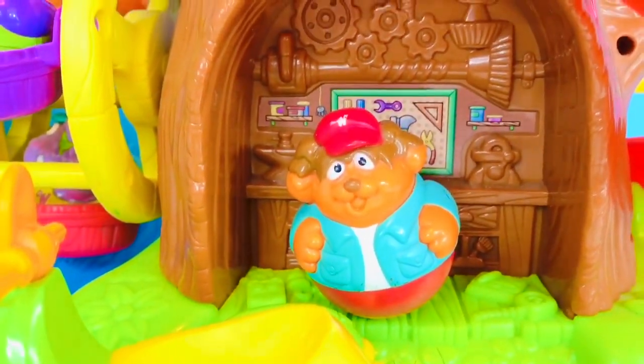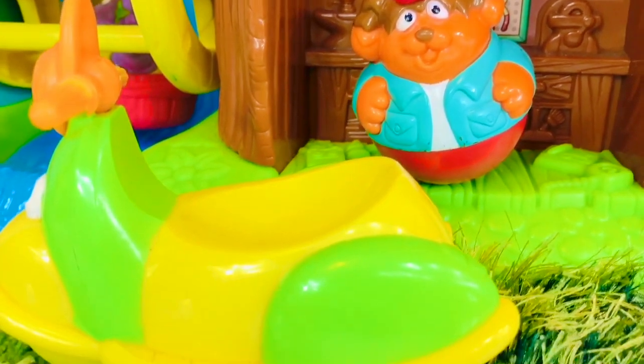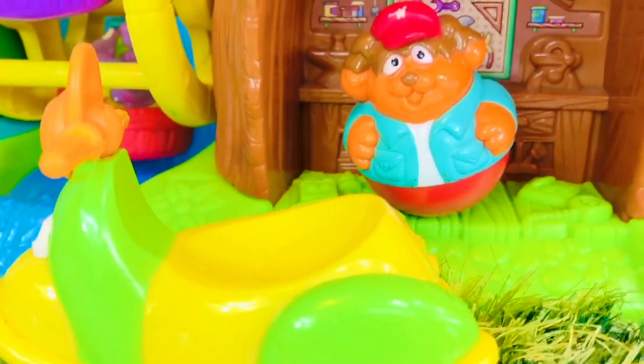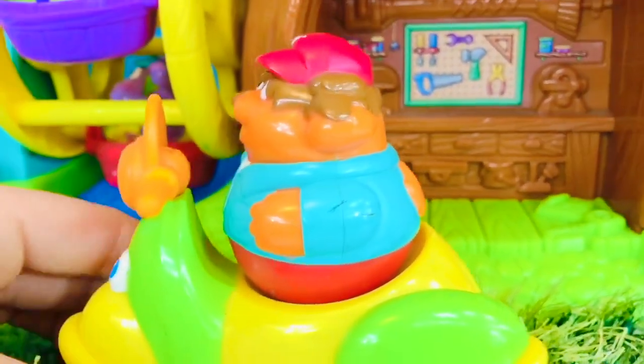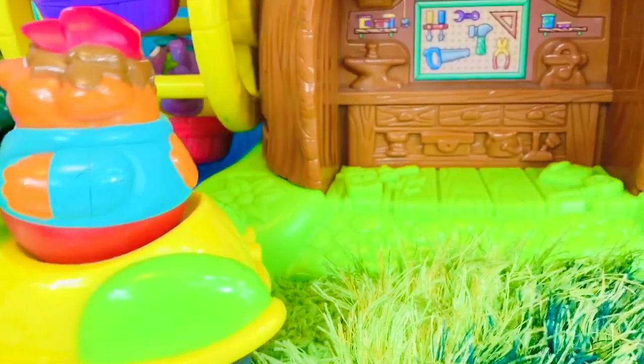And he also has a tool shed out back. He just fixed a little scooter. Let's give it a test drive. Well, I had fun exploring this treehouse today.